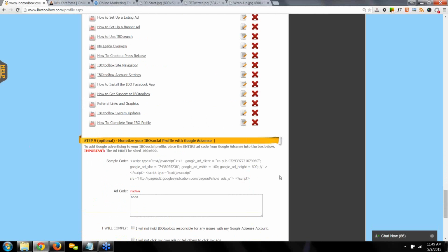Step 9, you can monetize your IBO social profile with Google AdSense. It's simply just sign up for a free Google AdSense account. IBOtoolbox has no control over that, so realize that you're going to have to sign up with Google AdSense.